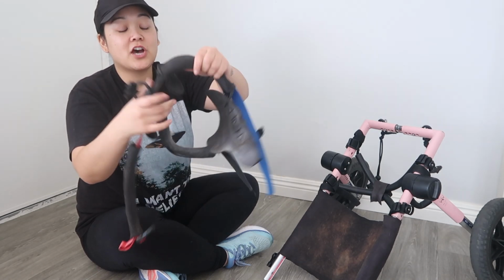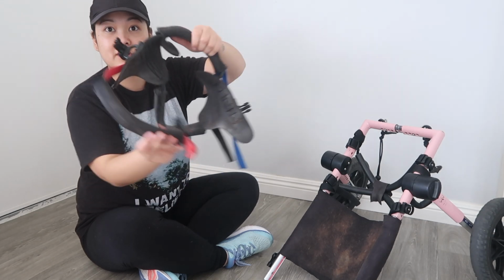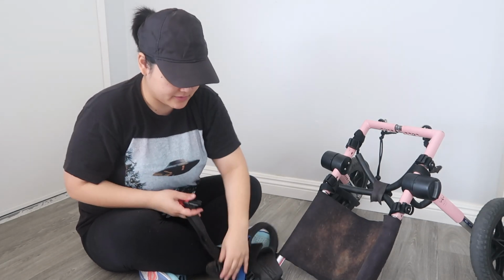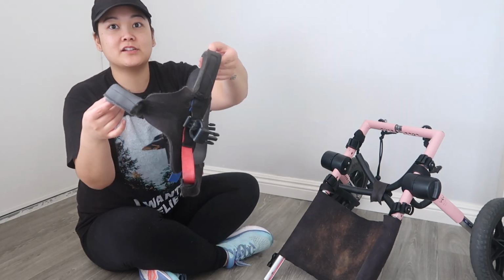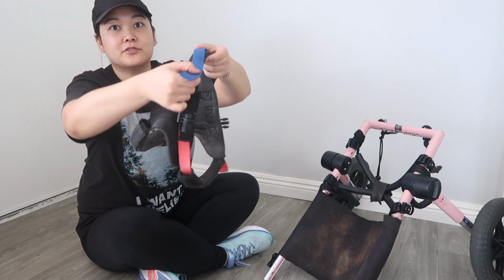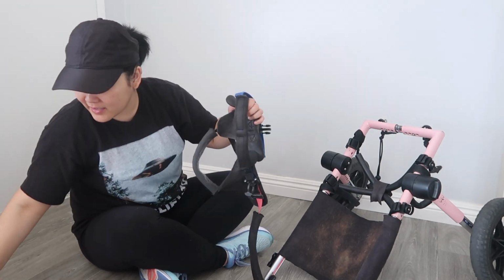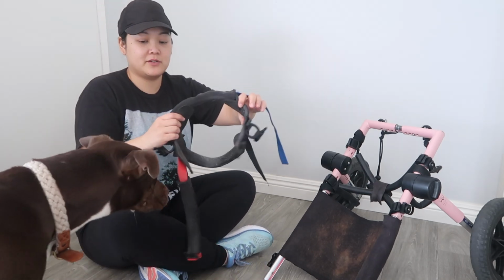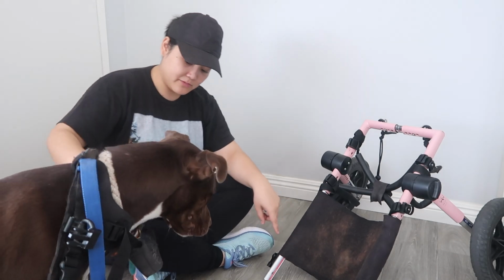And so the top part has the blue strap, and the bottom part has the red strap. So let me buckle this and show you what it looks like. So this is what it's gonna look like. Again, the blue strap is on top, the red strap is on the bottom. So how I set Zoey up is first I put her head in here. Go on, put your head in. Come here. Can you come closer over here?